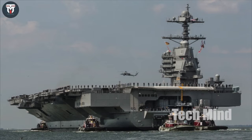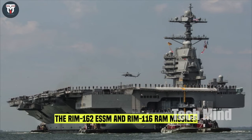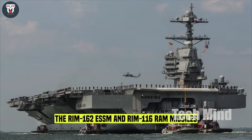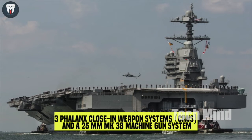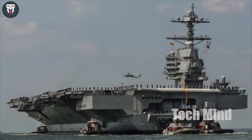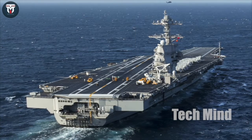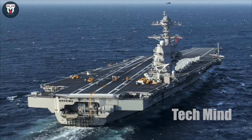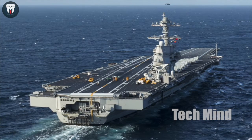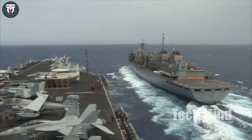Continuing on the topic of armament, the USS Gerald R. Ford is equipped with two launchers for the RIM-162 ESSM and RIM-116 RAM missiles, 3 Phalanx close-in weapon systems, CIWS, and a 25mm Mk-38 machine gun system. Powering this colossal ship are two Bechtel Corp A-1B nuclear reactors, each boasting a capacity of 300 megawatts. With its 4 propellers, the ship's range is essentially limitless.